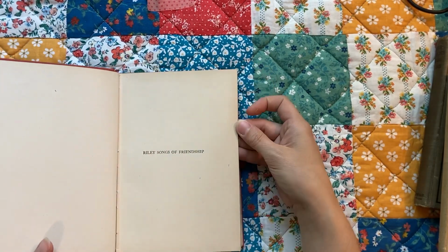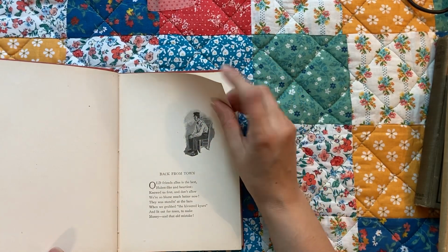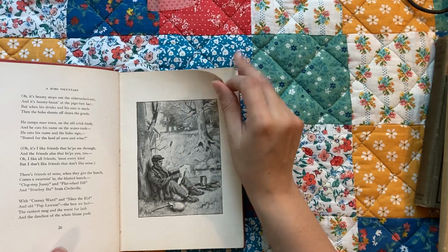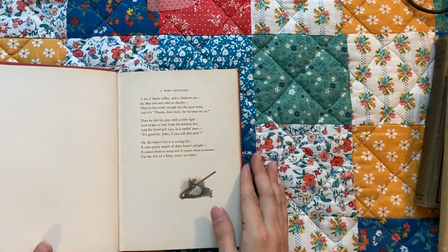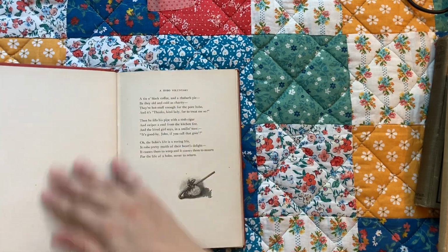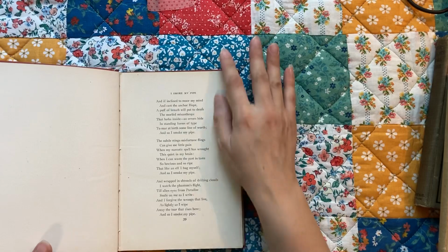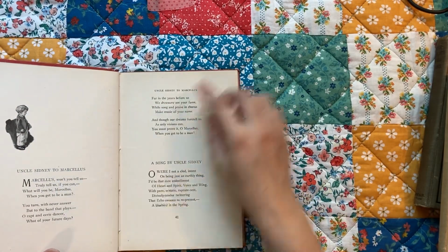And Riley, Songs of Friendship. It has these little small illustrations here that are very nice, that go along with the different poems. And a lot of them, you can see that they are blank on the back or with lots of room around. So these would be really cool put into a signature, and there's plenty of journaling area.